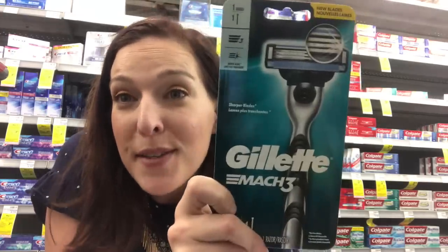I always recommend this razor because it's the best razor of life, but I'm actually considering trying the Dollar Shave Club. I'm not 100% sure if I'm going to try it, but I might.